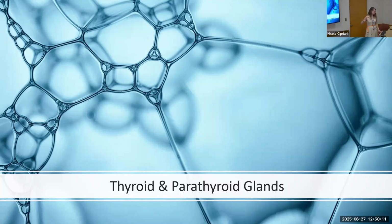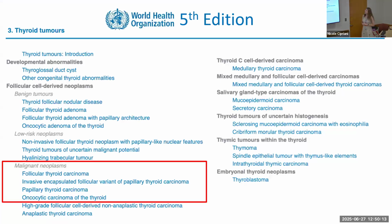10 minutes, my favorite organ. So in the WHO 5th edition, this is all the thyroid things in the WHO. We're kind of gonna focus on the follicular cell derived ones, because that's where the problems tend to occur. And we'll start with the carcinomas.